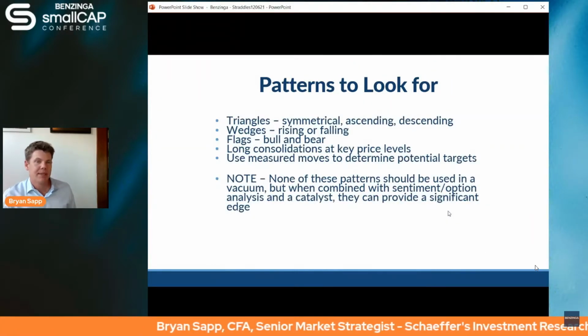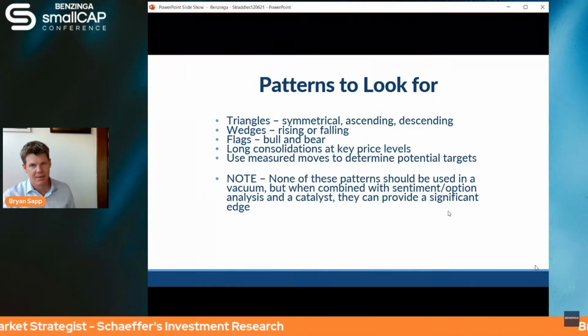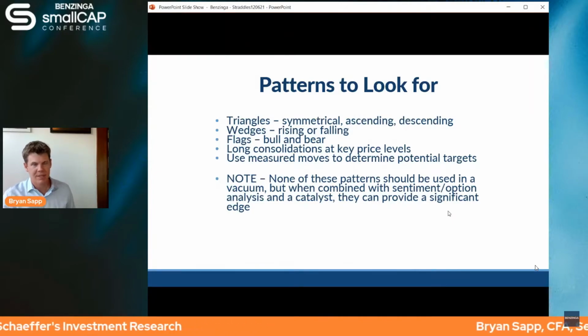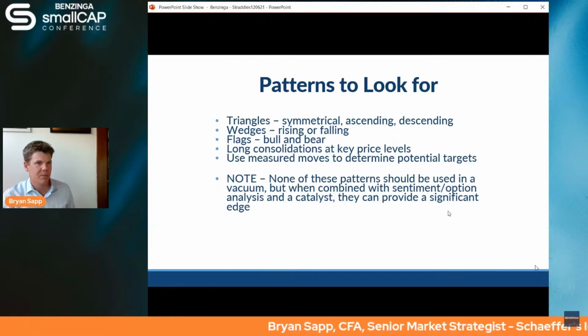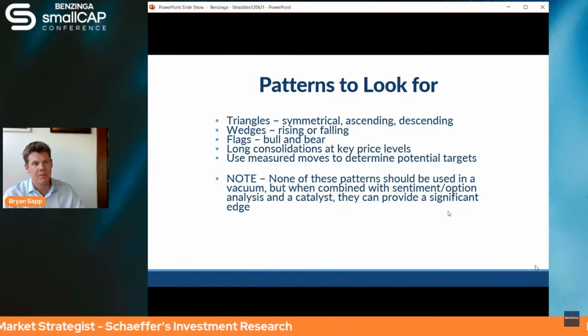So how do you predict when these impulses are going to happen? I like to start with a technical strategy. I start with charts and then dive deeper from there. And I can't go through all these, but you can look it up on Investopedia or whatever if you're unfamiliar with these. They're pretty common technical patterns, and they're all consolidation patterns. So triangles, symmetrical, ascending or descending.